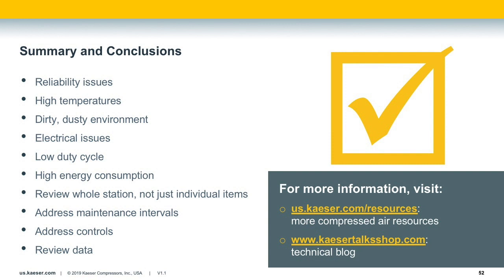So I don't have to tell you, we've covered a lot of ground here, from ambient conditions to controls. When equipment is running well, we have the ability to focus on plant operation. If you have reliability issues with your compressed air station, this could be due to high temperatures, a dirty, dusty environment, or electrical supply issues. In addition, low duty cycle and high energy consumption could also be the cause of these reliability issues. Without reviewing the whole station, such as ventilation, location, ambient conditions, etc., rather than individual pieces of equipment, you might miss the problem and therefore the solution.